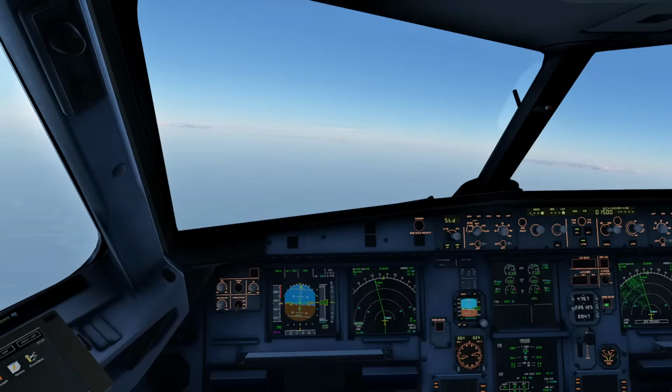But yeah, it's good to have focus, and Ramses, the CEO of Flight Factor, is a type-rated captain on the 777. And by the way, the lead developer at Toliss, I believe, used to work at Airbus. So yeah, I really like Toliss, by the way, guys. I like them as a company. I like them as individuals.